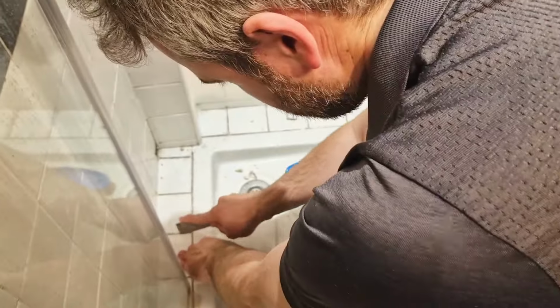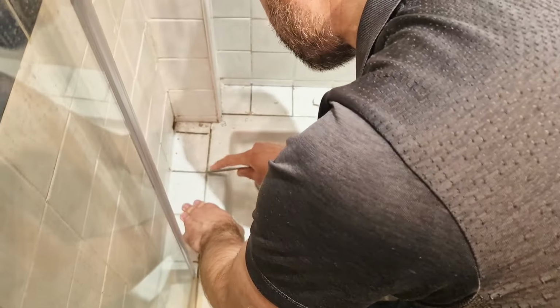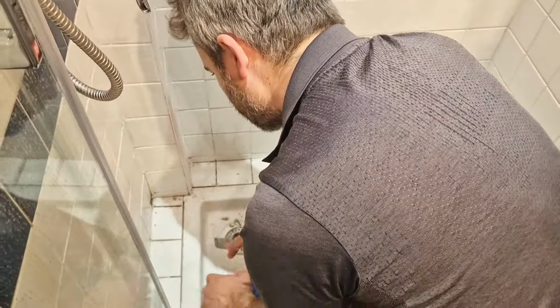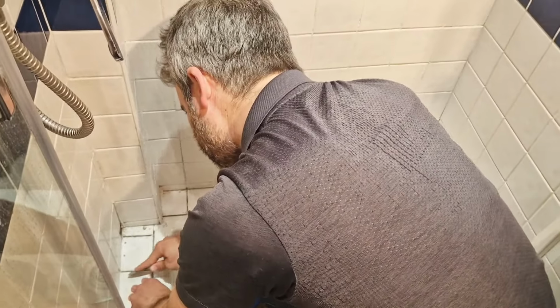Anyway, the plan is now we're not going to caulk. We are going to regrout. Which is why we're just taking off a little bit extra of the grout. Basically, last night until 11:30 p.m. I was scraping the old caulk off of here, and now we're almost ready to start regrouting.